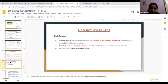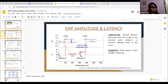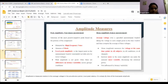Similarly, we have the peak latency and mean latency. Peak latency is observed at the maximum voltage across the measurement window, and it very much depends on the polarity of the targeted ERP. It is affected by high frequency noise, which can affect latency variability. So mean latency is a better way of measuring the latency of the ERP component. These two, amplitude and latency measures, are very important when we do the statistics of the ERPs. Now, very briefly, we'll go through the ERP lab.